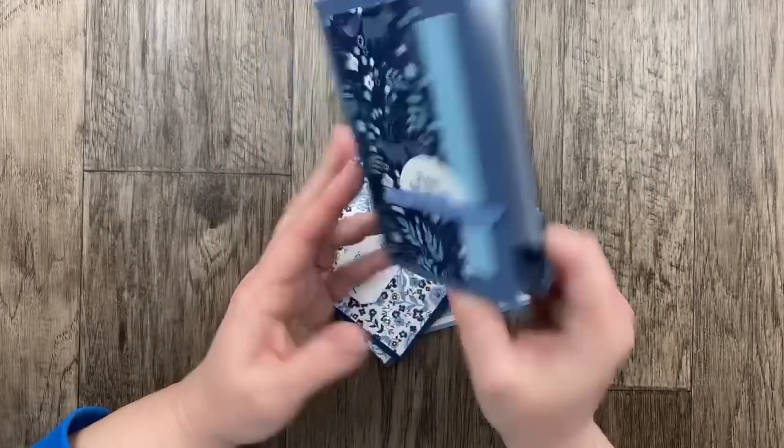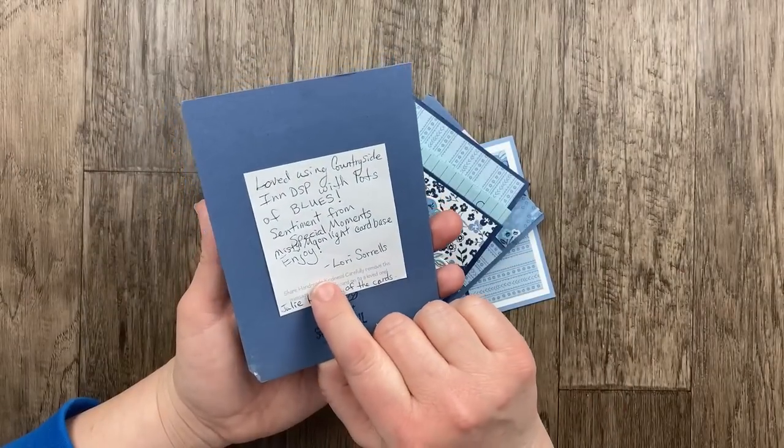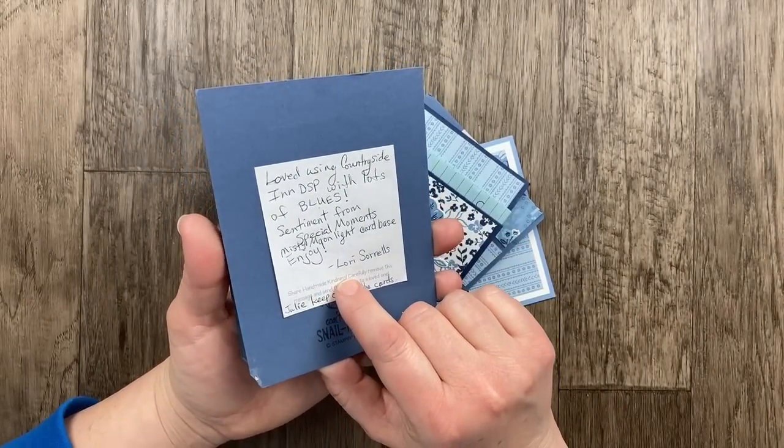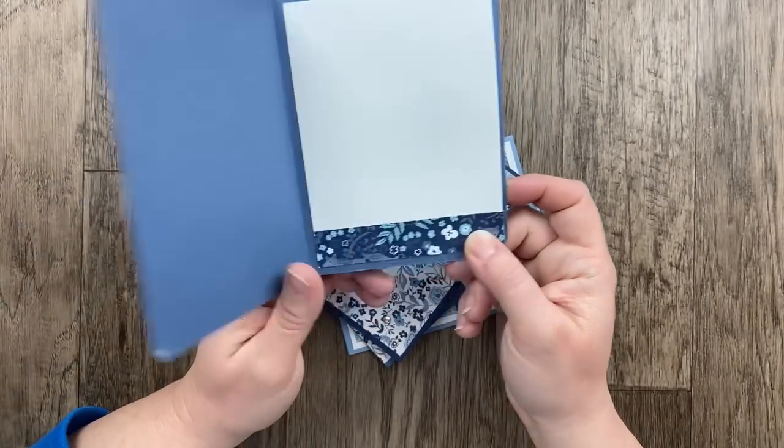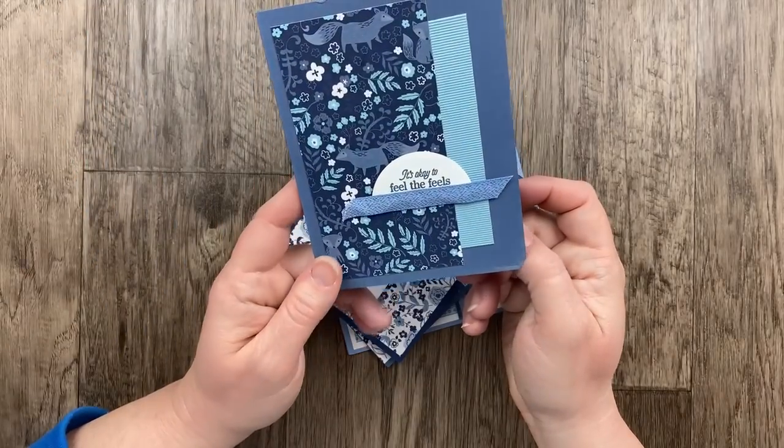Our next card is from Lori Sorrells. She said she's using Countryside Inn designer paper. Lots of blues. The sentiment from Special Moments. It's okay to feel the feels. Oh my gosh, most definitely.